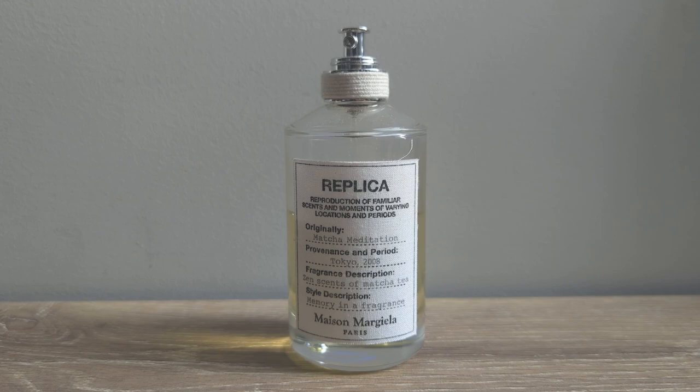So I've been testing out different perfumes to see what scents I like, and I've been using this perfume daily. It has a very nice scent, like matcha. The scent is technically called Matcha Meditation, and it's from the brand Replica. It's really cool, and it comes in really cool packaging.